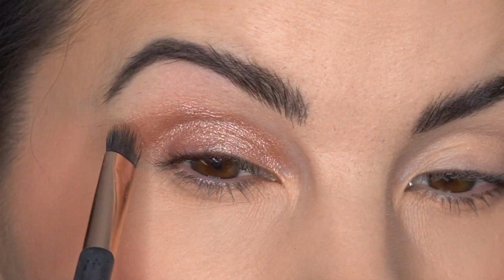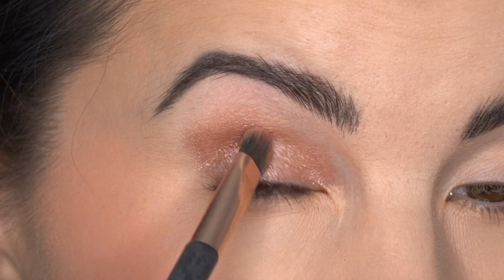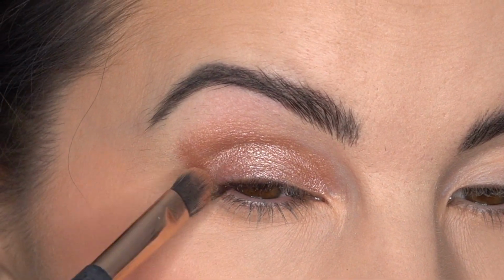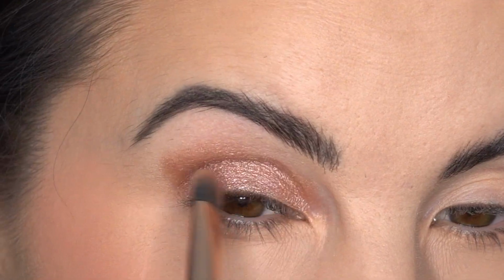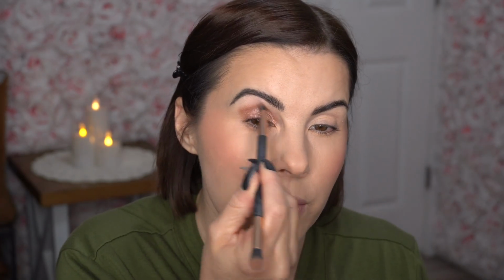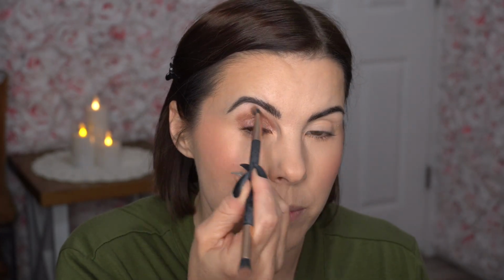But I'm just using a flat shader brush and I'm applying it on the lid, and then I'm taking a little bit of it kind of up like this, making a little bit of a V shape out there. And then I'm gonna go in with the blending brush side to blend this out. So this is just another one of those Profusion dual-ended brushes that I got out of the Profusion eyeshadow palette.